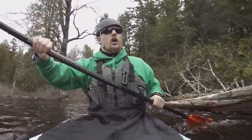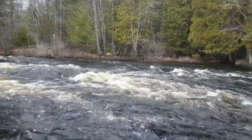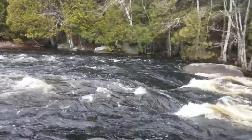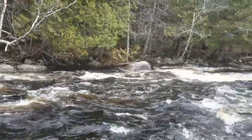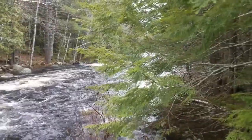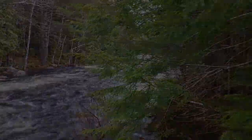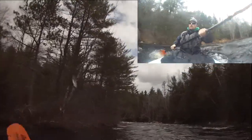I can always feel the adrenaline start to pump a little bit faster as I approach rapids. This right here is the most technical part of the trip. I gotta get through all of that and then get down there. Wish me luck.